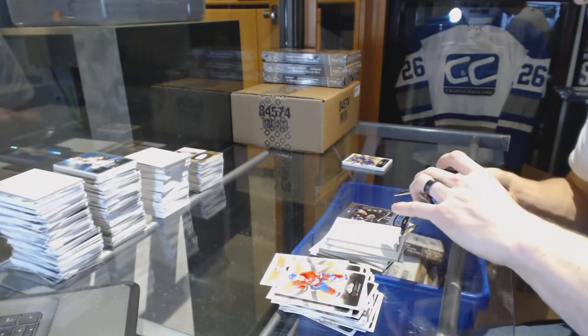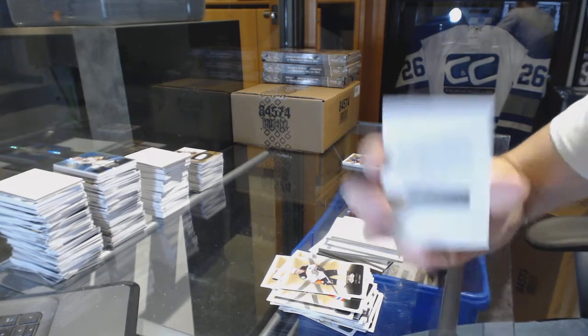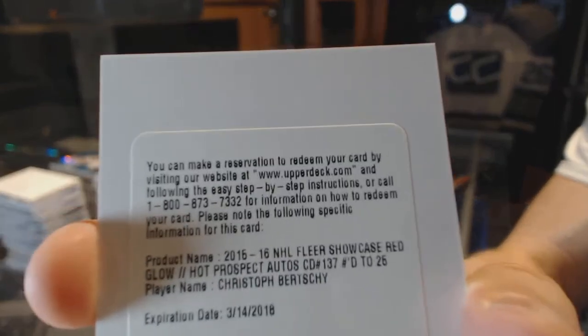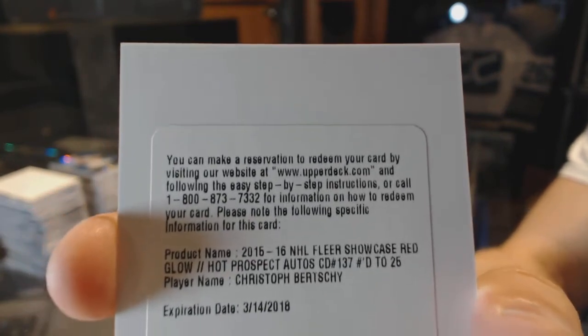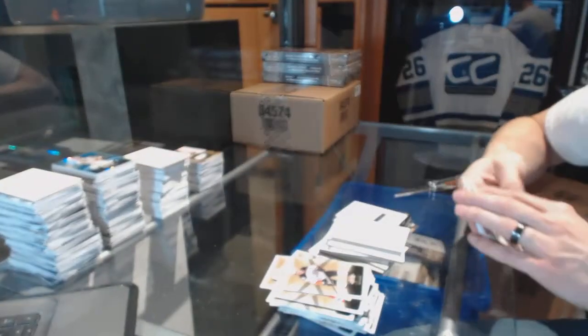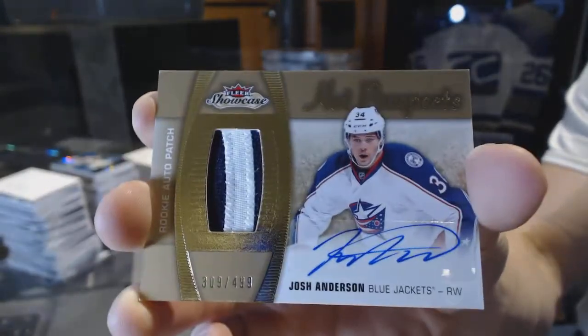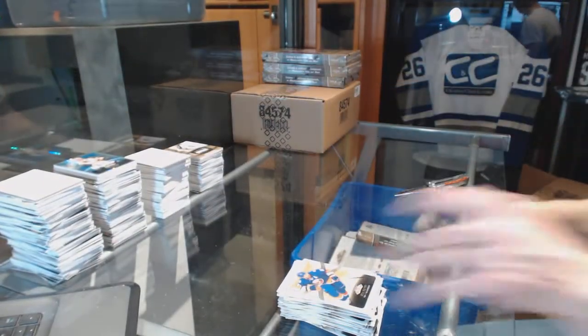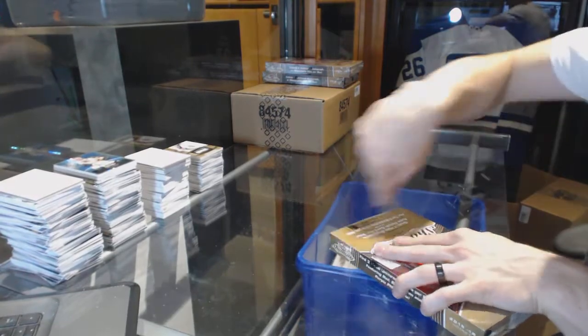We've got a redemption for a Hot Prospects Rookie Auto Red Glow, number 25 for the Minnesota Wild, Christoph Bertschy. Oh, look, there's one of those $15 teams that took way too damn long to fill. Hot Prospects Rookie Auto Red Glow out of 25 for the Wild, Christoph Bertschy. And, oh, look, there's the other one. We've got a two-color Hot Prospects Rookie Patch Auto, number 499 for the Columbus Blue Jackets, Josh Anderson. All right, box six.